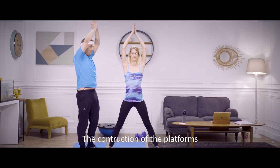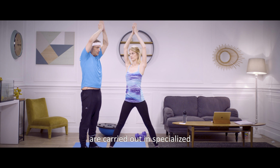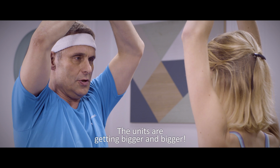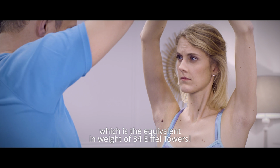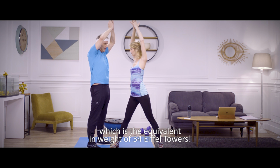The construction of the platforms is carried out in specialized construction units. The units are getting bigger and bigger. For example, the FLNG unit, which is the equivalent in weight of 34 Eiffel Towers.